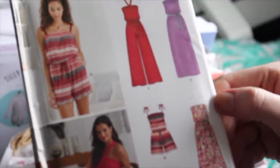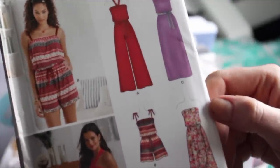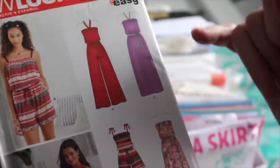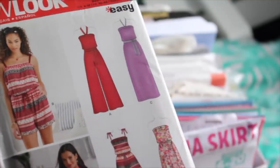6291. Again, this is a nice summer dress pattern that I've never made. You can have it either halter neck or with thin straps. That'd be nice. Might be nice to do next summer.